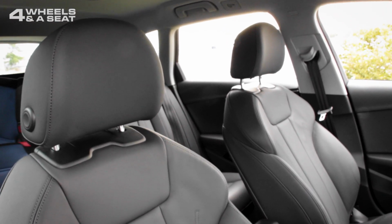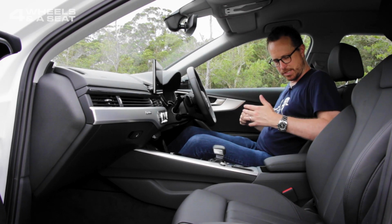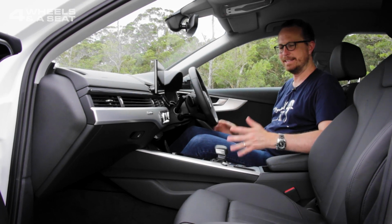The seats are pretty good. They're not the best I've ever sat in, but they're quite comfortable. The lumbar support could be a little bit firmer. Also, the bolsters don't really hold you in on corners, but they're pretty good.